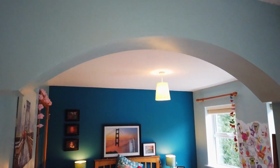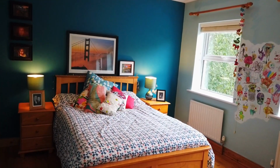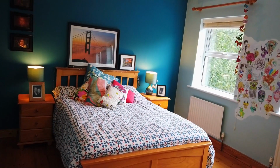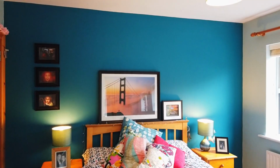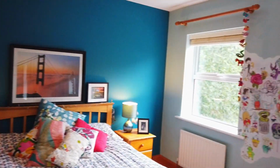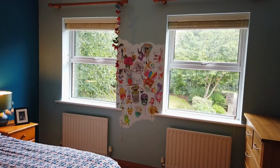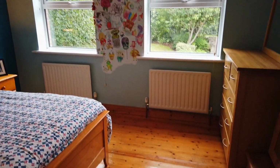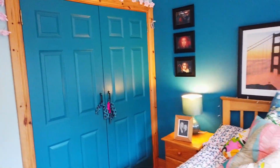So then when you come through this lovely alcove sort of space, then you're into, again, another double room space. I think this room is great. I love the colour on the wall. It's very energetic. And then there, 2 windows, again, very similar to in the main bedroom, so a lot of light coming in here. Again, the wooden floor, and then again over here, the double wardrobe built in.